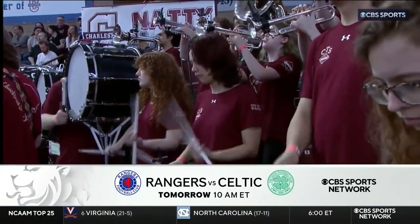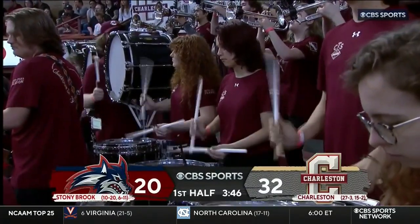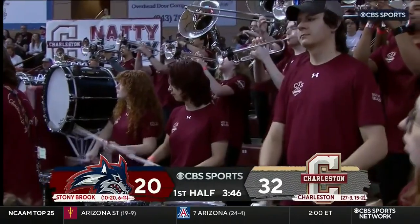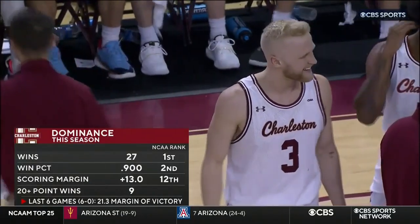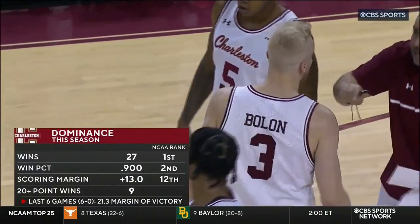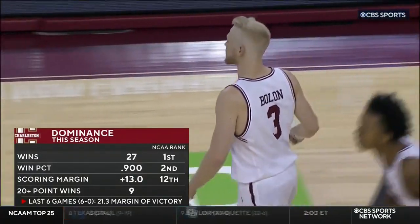John Fanta, Dr. John Giannini back with you. The Charleston Cougars are up a dozen on Stony Brook. This is a team that was picked fourth in the CAA preseason poll, and what they have done is nothing that anybody on the outside could have ever seen coming. Well, you didn't know how good Berzovich was, or Larson. They really made some key additions.